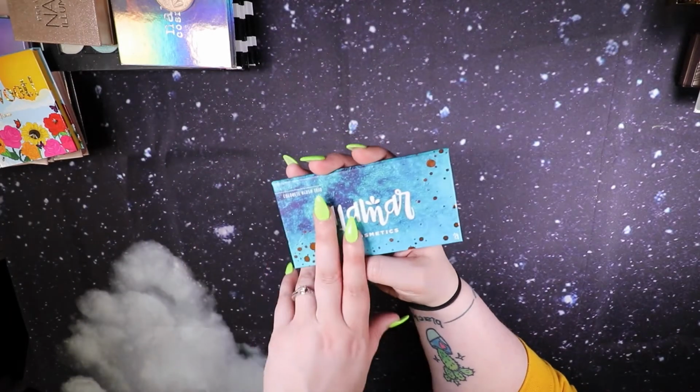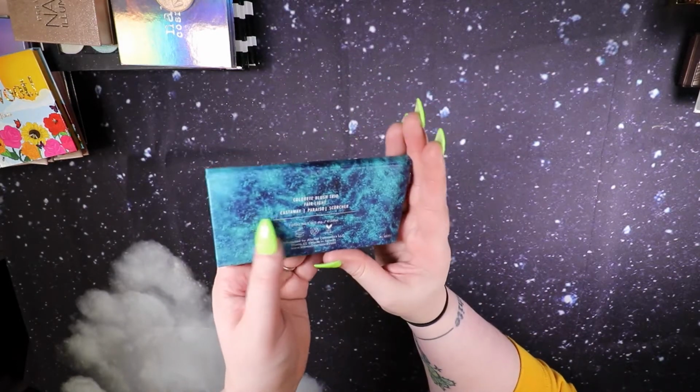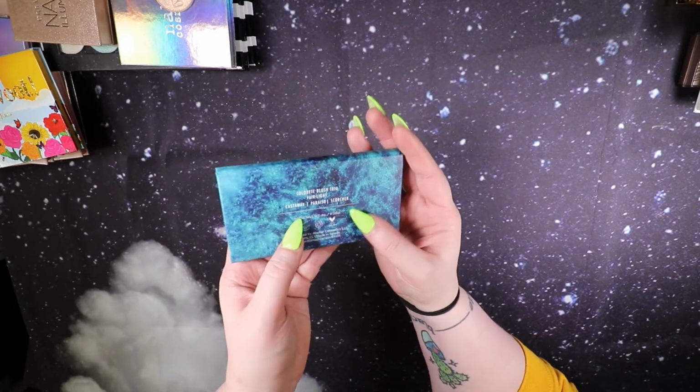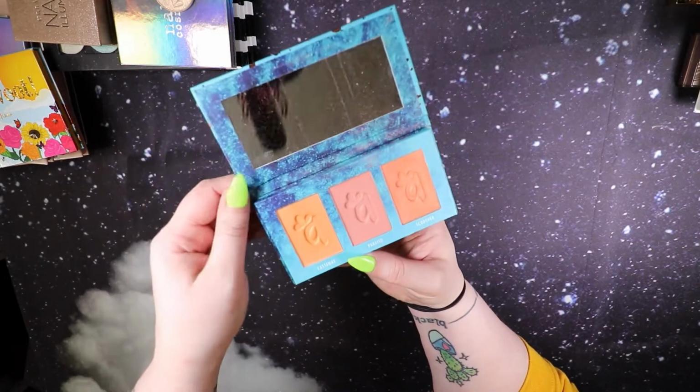Alamar Cosmetics. I was introduced to Alamar in my BOXYCHARM, but this is the Color Art Blush Trio. They released two of these. This is the lighter version. This is the Fair Light. This contains the shades Castaway, Paraiso, and Scorcher.